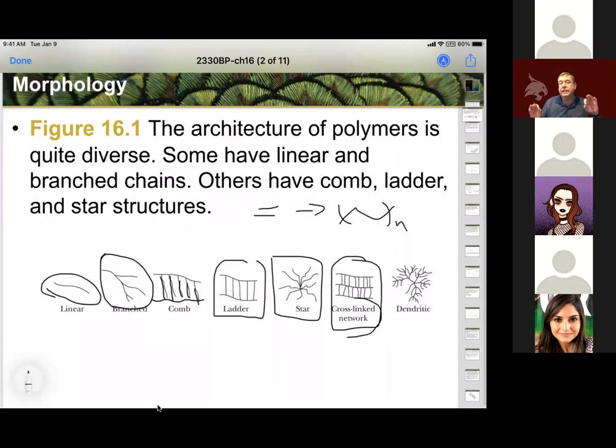And then last is a very delicate structure. It has multiple branches with multiple branches with multiple branches. And these are used for drug release because they can put big molecules inside this dendritic structure. Then you swallow that dendritic structure and it slowly releases the molecule that's held in those little branches. And so we can use different polymers for different reasons. That's why I like it so much. That's why I always get excited about polymers.